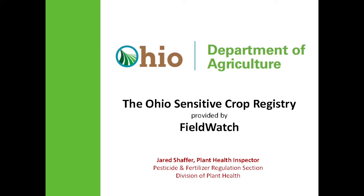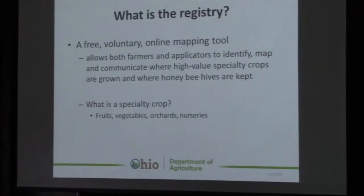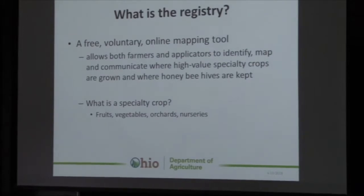So what is this registry program? If you're not familiar with it, this is essentially a tool that we provide for beekeepers and farmers and other pesticide applicators in Ohio to use. Specialty crop producers and beekeepers, both commercial beekeepers and hobbyist beekeepers, can go to this website that I'll be showing you, and they can highlight their locations on this map, provide their contact information for these sites, so that applicators, not just ag applicators, but any other, you know, industrial vegetation or aerial applicators, mosquito abatement companies can search these locations and see where these sensitive locations are in relation to their target areas that they plan to treat.